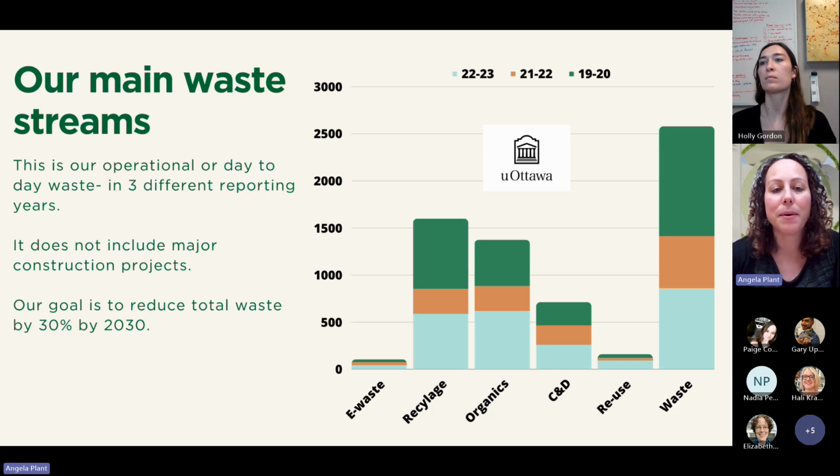But if you look at this table, this is the university's operational day-to-day waste, and it's broken up by year. So the light blue is the most recent year we've finished. Our reporting cycle's on the fiscal year, so I will have a new ream of data to work on for 2023-2024 in May.